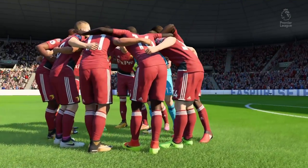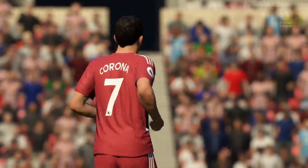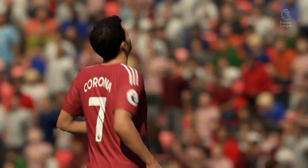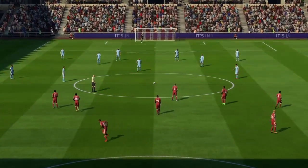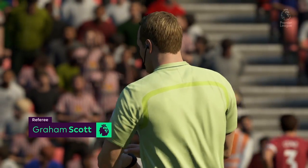Watford, well, their last game, they won at home against Bournemouth. Yeah, 3-0, comfortable for them, and they're flying at the moment. I think they'll win again. Graham Scott is the match referee today.